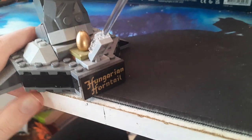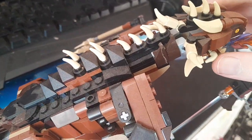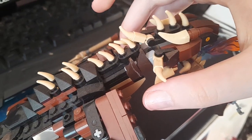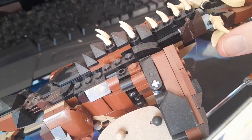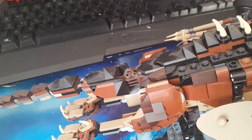We've got the sign that says Hungarian Horntail. It doesn't say dragon there. There's another dragon in Harry Potter and the Deathly Hallows Part 2. I think his name was Norbert, or was it a different dragon? I think it was a different dragon. Norbert was in Harry Potter and the Philosopher's Stone. So I think there were three dragon appearances in the Harry Potter franchise, from Philosopher's Stone to Deathly Hallows Part 2.